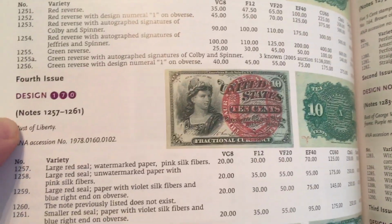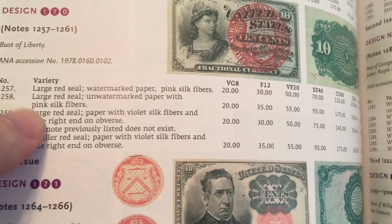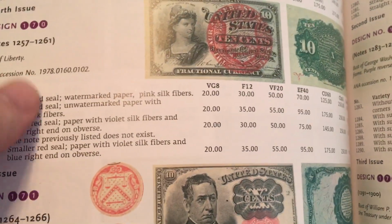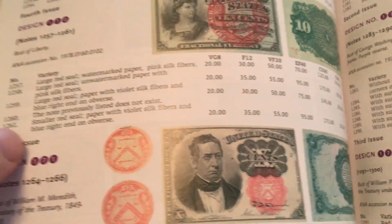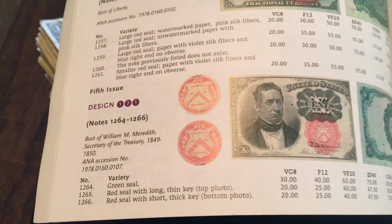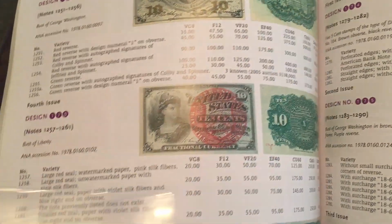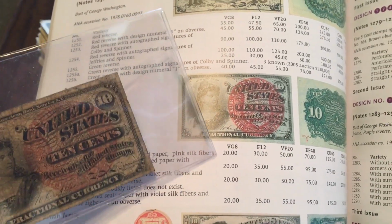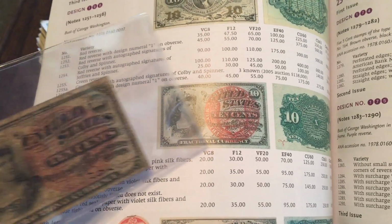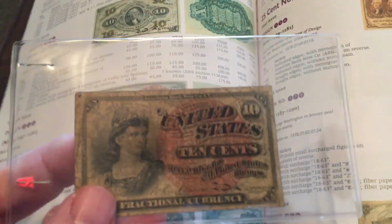As far as the 4th issue, they all start out at $20 apiece. Mine is on the rougher end, so I can't even identify which one it is. I'm pretty sure it is one of the larger seals. I mean, if you look and see how big that seal is right there, how big the seal is here. So one of the large seal notes. But still, you're talking $20, $30. Mine's probably in the $20 range. Even perfect, though, these notes, well, $500, $450, because these were circulated.